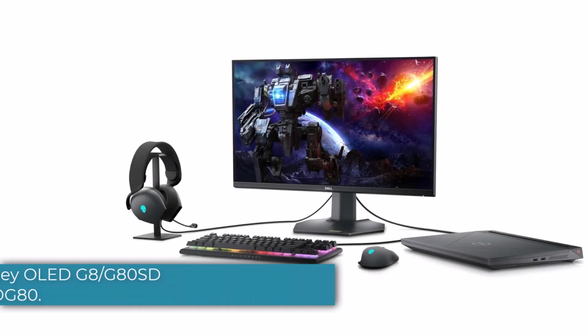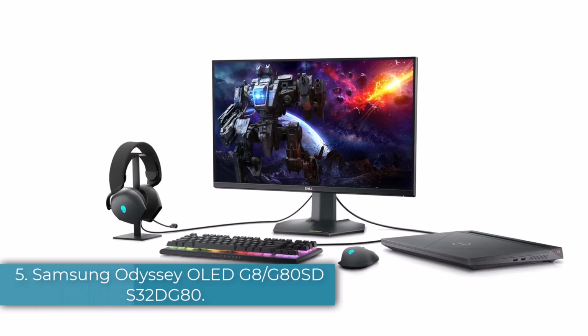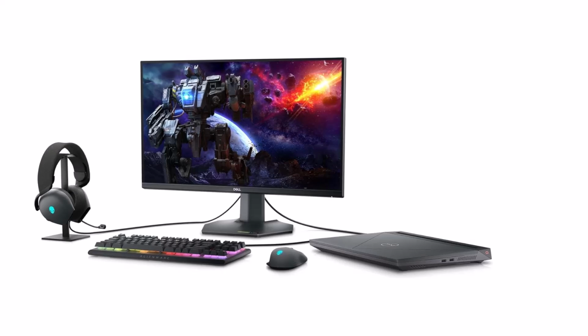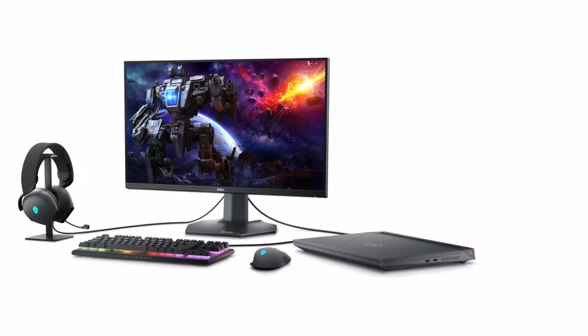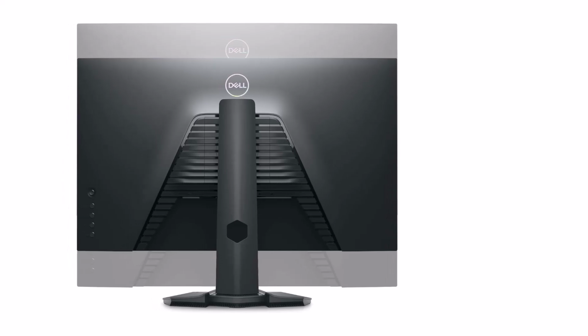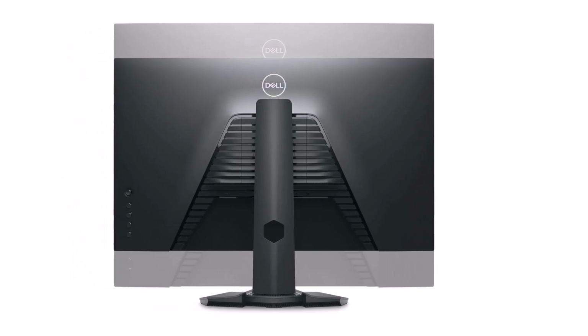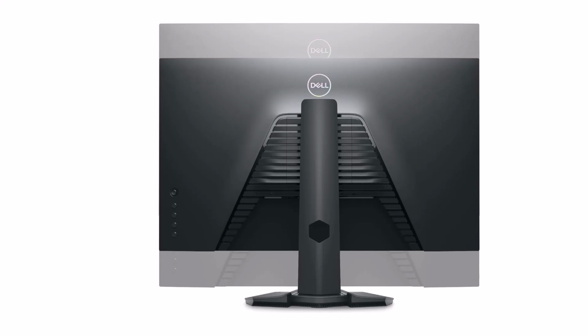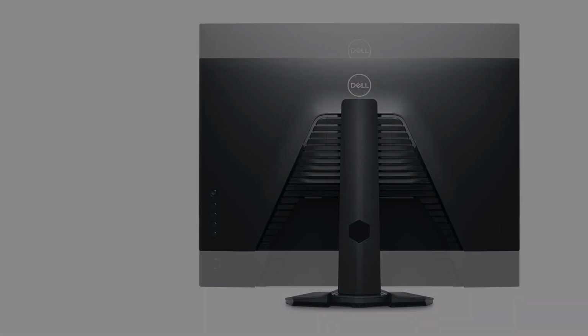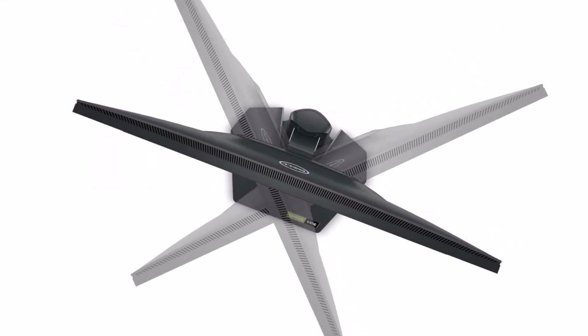Number 5. Samsung Odyssey OLED G8/G80 SDS32D G80. The best gaming monitor we've tested is the Samsung Odyssey OLED G8/G80 SDS32D G80. It's a premium 4K, 240Hz monitor with a QD-OLED panel. It provides both outstanding picture quality and fantastic gaming performance.